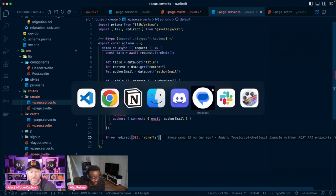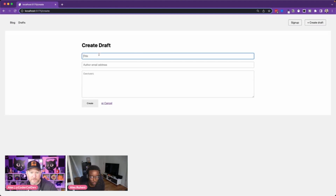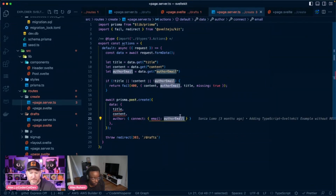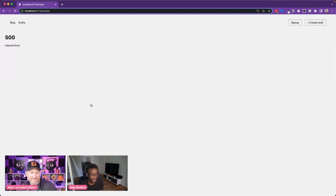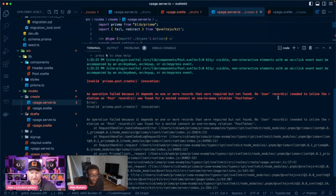Yeah, that's really neat. I wonder if I were to create this draft, and the email on the page that we're on right now doesn't match, will it fail in that case? In this case, it doesn't. Oh, it should fail. If the email doesn't exist in the database, it should fail. Yes, definitely fail. And there you go. So it can't find it. There's no user records that align with it.